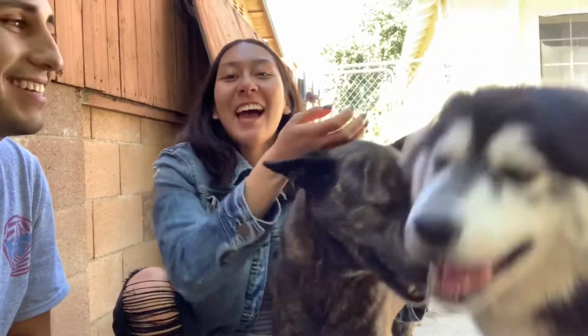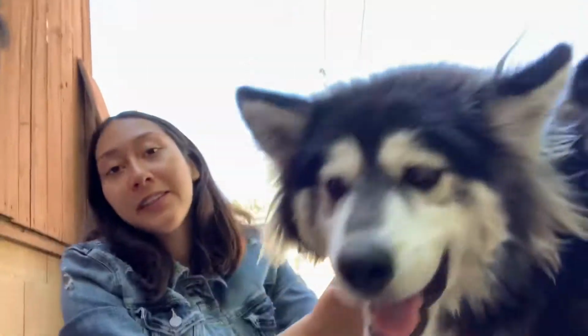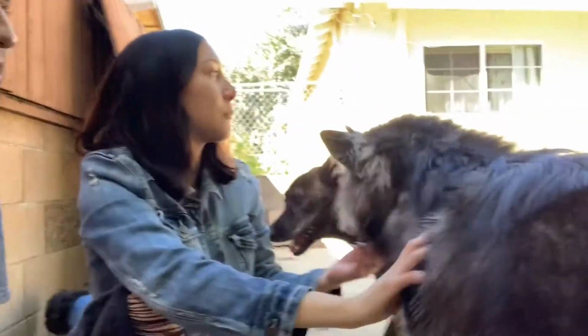And here we have Jack. He's our baby. He's our Alaskan Malamute. He's a year old. He just turned a year old. We rescued him from the shelter as well.